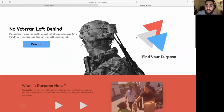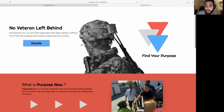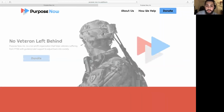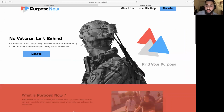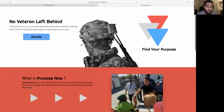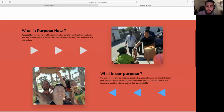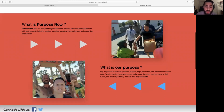As you scroll down, find your purpose shows up. If you scroll back up, it'll go back up. That's just another visual cue that tells the user that there's more below once they start scrolling to keep going. As you can see, more interactions here, just kind of pointing to the content, and it just kind of loads in as you go.